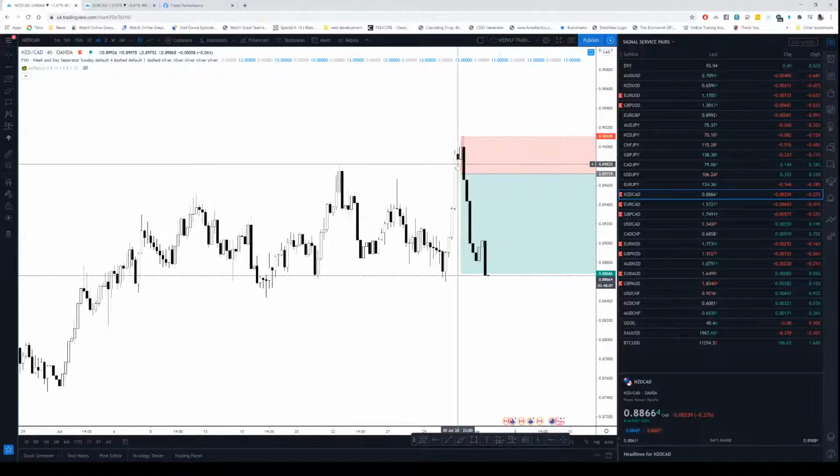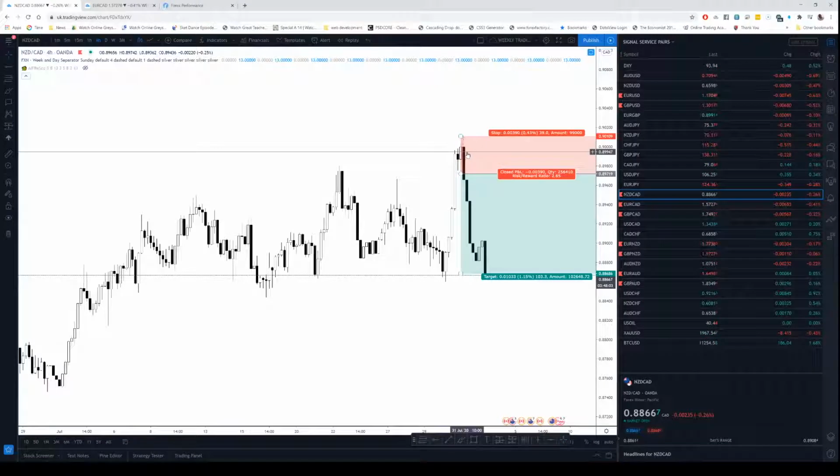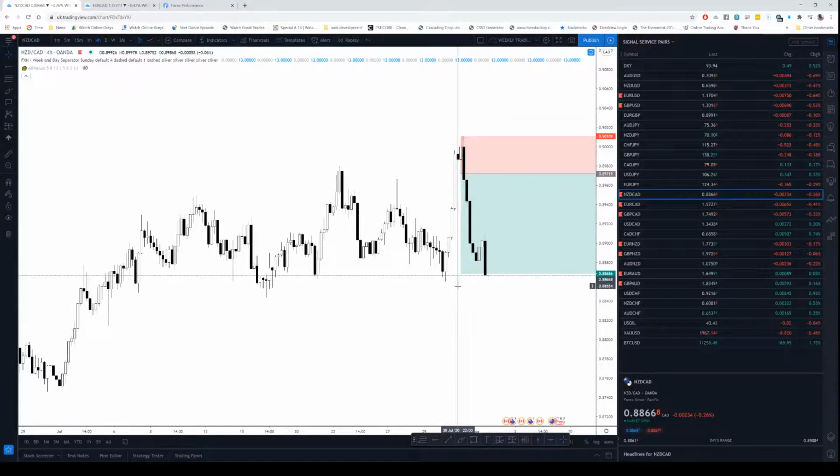Like I did mention, New Zealand CAD tends to be weak for the month of August. So if we get a continuation to the downside, we might get a continuation to the downside on this pair.